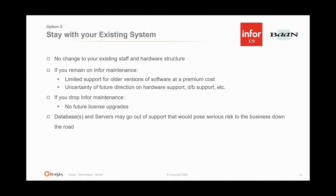All right, so another option is you may consider to stick with your existing system. To stay with your existing version is usually most attractive to customers that are satisfied with the current functionality, or you just want to limit the expense of moving to a new version of LN, or you simply want to limit disruption to daily business operations by undertaking an upgrade.